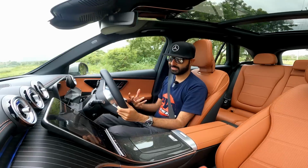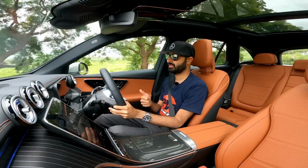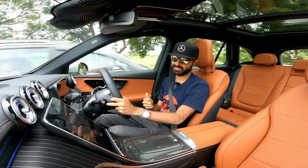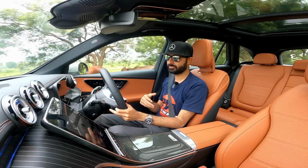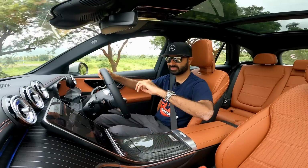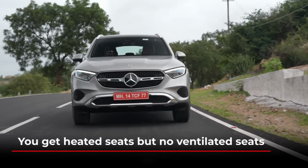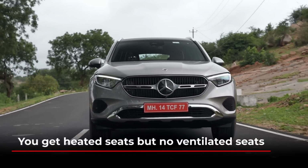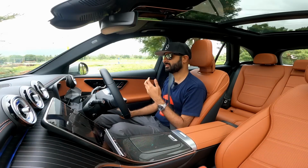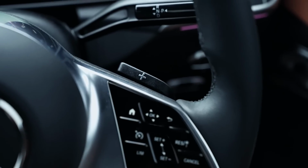If I had to be critical of the GLC, what would I say? Number one, I feel like it should have got ventilated seats. We're in India. You've got a fair amount of tech, Burmester audio, panoramic sunroof, massive screens, really high-end stuff. But ventilated seats would have just made the driving experience a lot more comfortable. When you're doing long hours on the road in India, in the summer, I think it's a necessity almost.